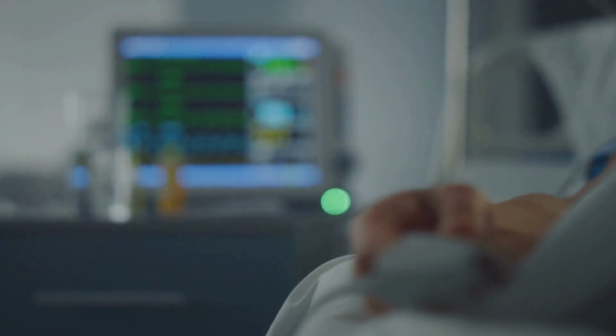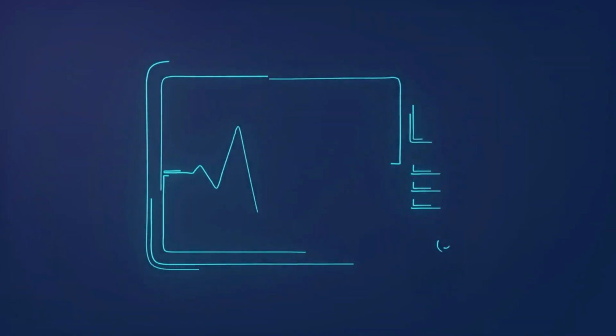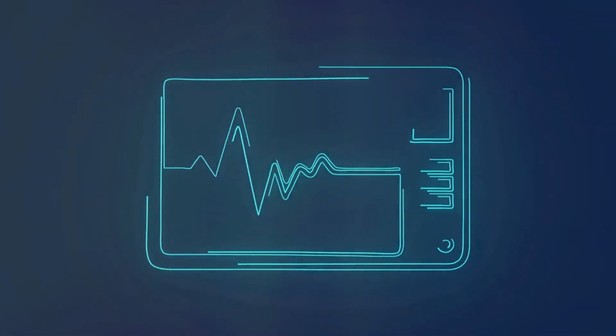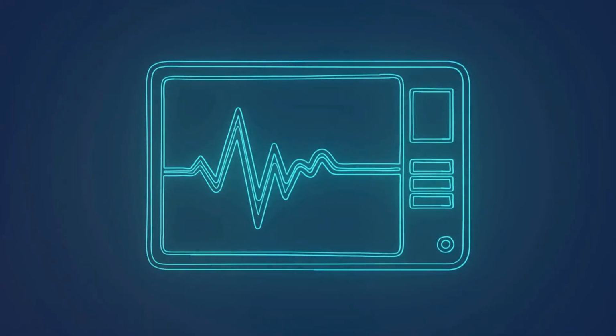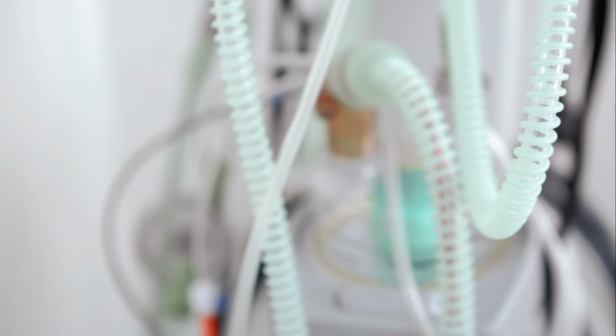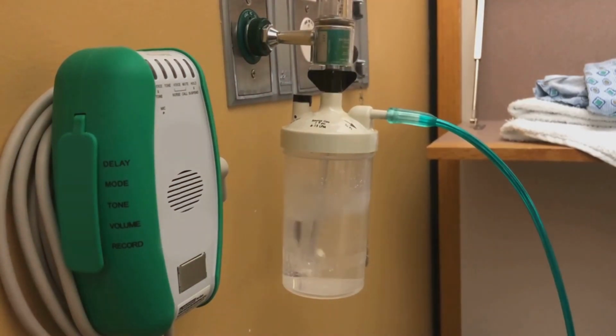The control system adjusts the flow of air into the patient's lungs, ensuring they get just the right amount of oxygen. It's a finely tuned system that can adapt to changing requirements, helping to maintain a stable and healthy breathing pattern. Next, we have the power source. This is the muscle that drives the ventilator. It could be an electrical plug, a battery, or even a compressed gas cylinder.